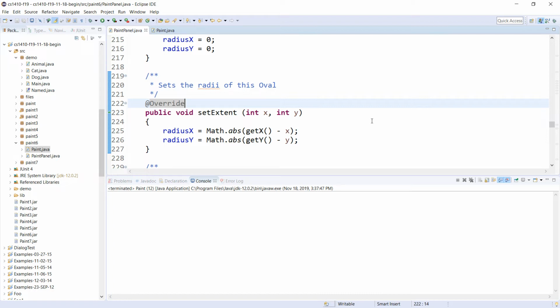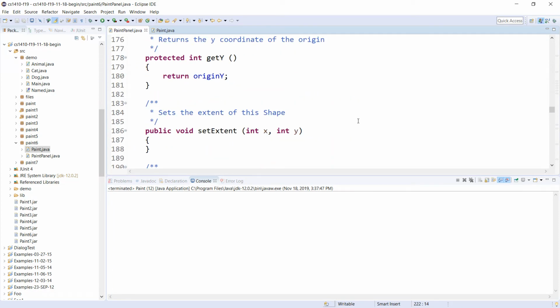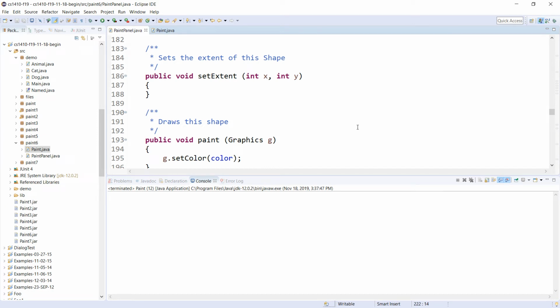Anything else? Okay, what do you see as the biggest problem we have right now? The most awkward thing. Now, I'm sort of asking you to read my mind, so just read the projector. I think set extent is a problem.